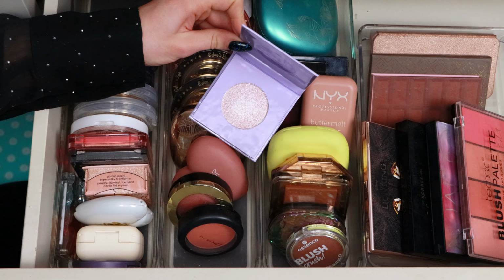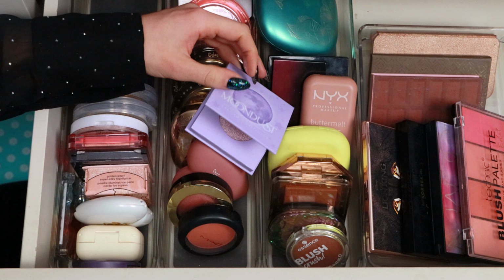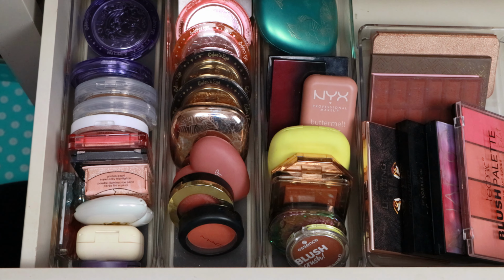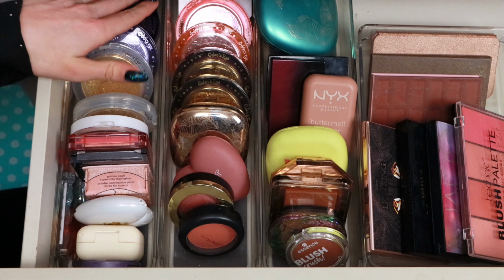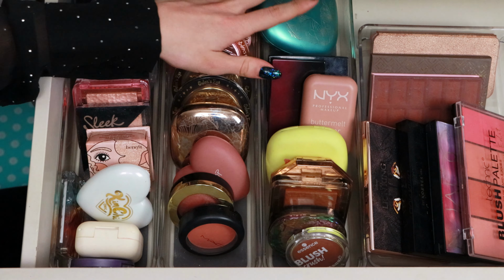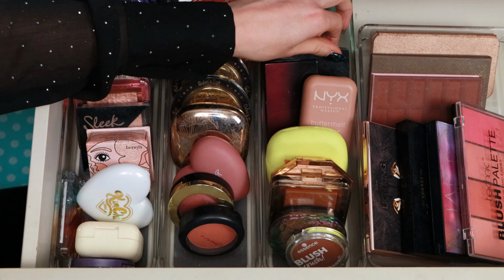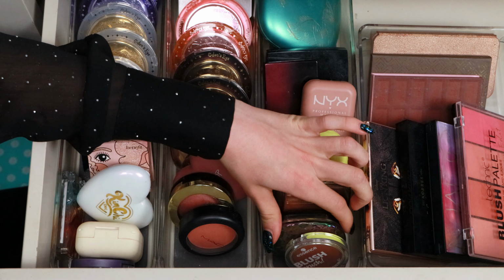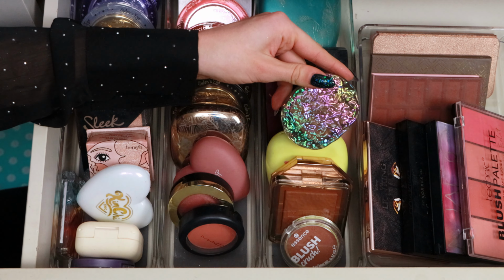So yeah, I'm going to roll in this one. Definitely my least used product. So that's going to come with. And then for bronzer, things are falling everywhere. Hang on. Okay, so for bronzer, what do I want to pull? I think I want to use this a little bit more.